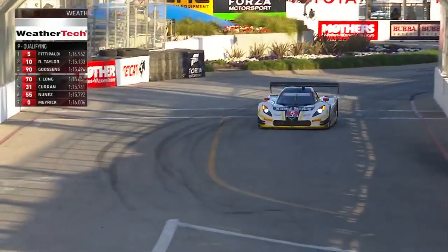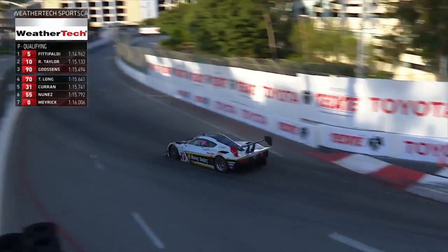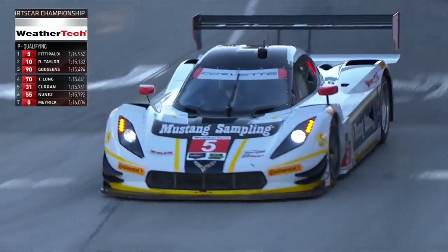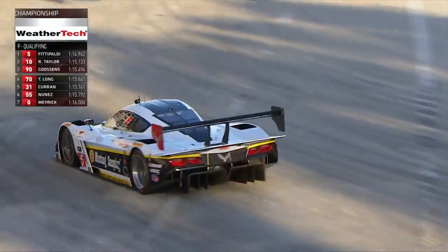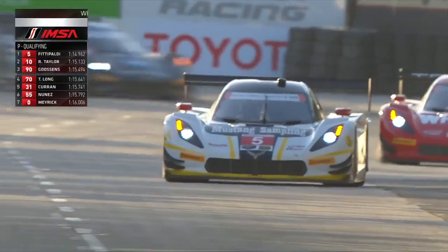As the rest of the field are waiting for Tom Long. Does Tom Long have anything to pull out of his hat? He just went through it at 1:15.6. He improved in the first sector. If he can go purple in the third sector, he brought that car down to pit road. Oh, so Tom Long is done.